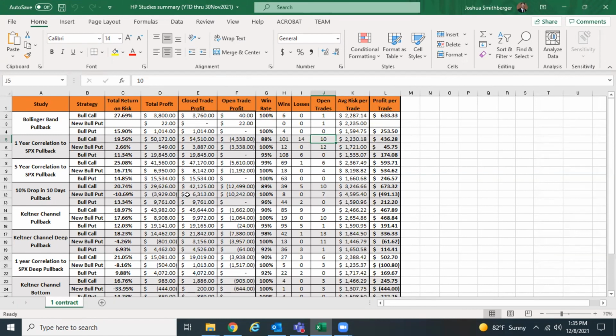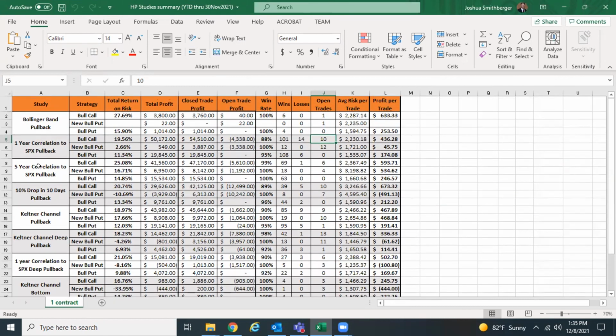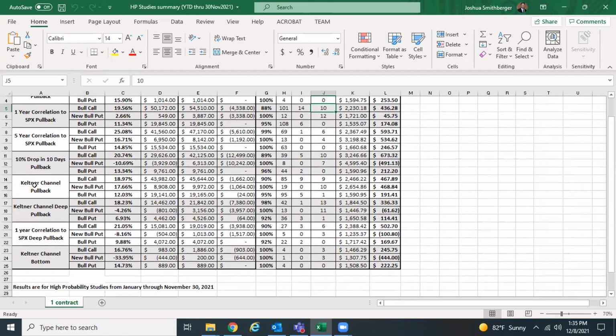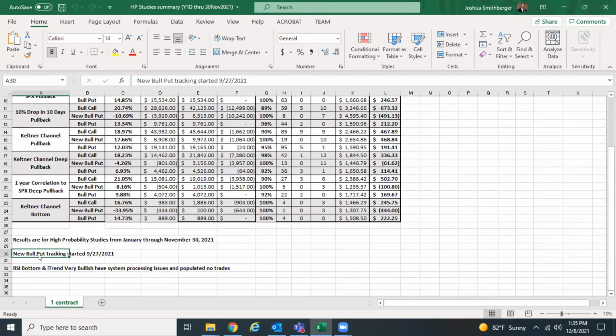So let's explain this. We have our different strategies here: Bollinger Band, 1 year, 5 year, 10%, Keltner pullback, a deep pullback, 1 year deep pullback, and then a bottom. The other note here is that we started using the new bull put strategy on 9/27. So for all these old bull put trades, we didn't initiate any new trades since September 26th, or the day before, which was a weekend. These are all the results for 9/27 going forward.